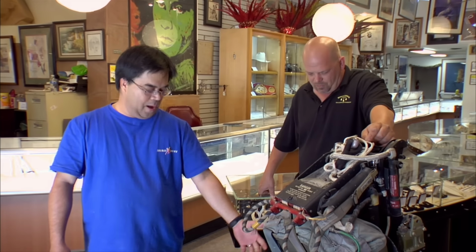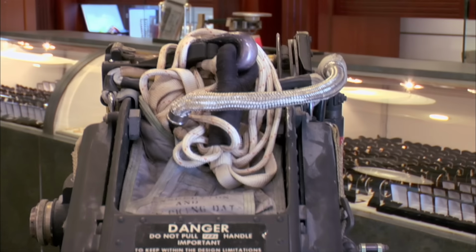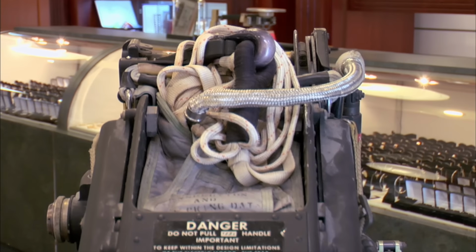The way these things work is that you pull on this handle here and it initiates a rocket motor in the bottom of the seat that shoots the pilot out of the plane about 250 feet in probably about 2 seconds. So if we had pulled on this thing while we were sitting in our living room, we would have shot through the roof? Probably about 100 miles an hour, maybe more.